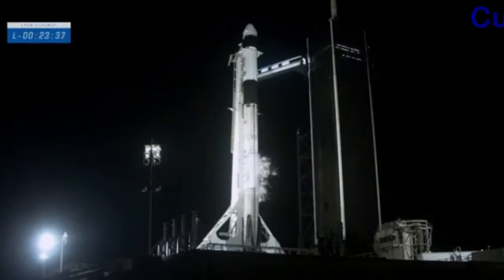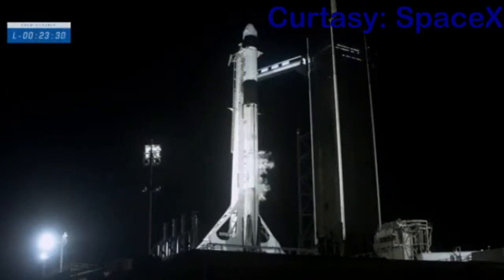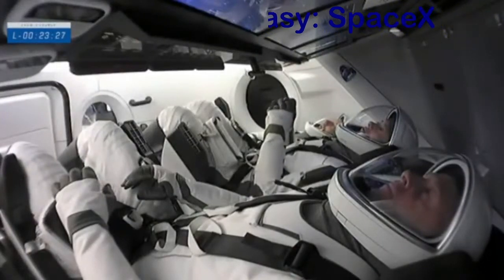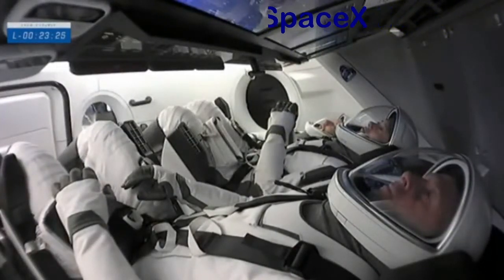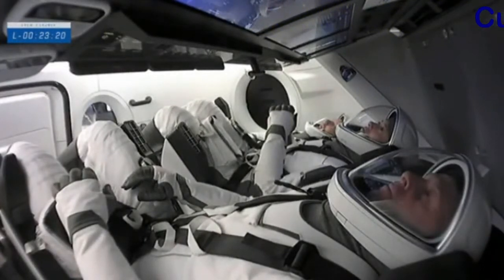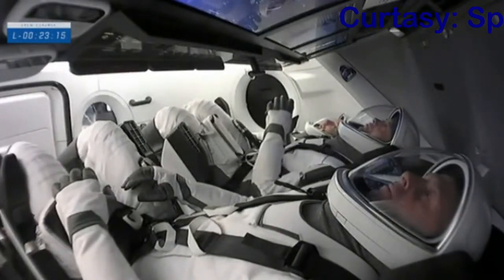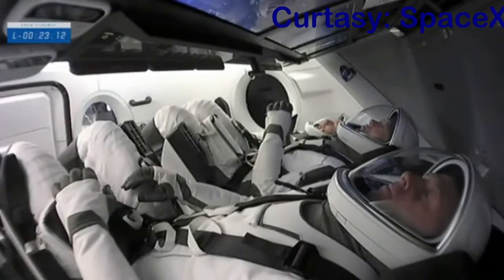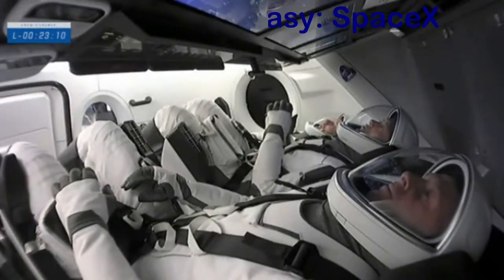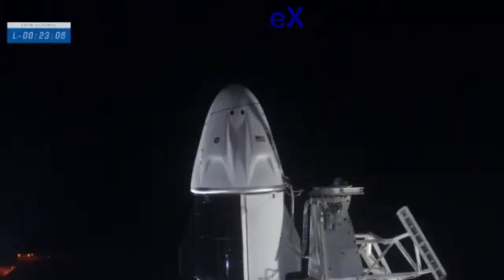Commander Shane Kimbrough, pilot Megan MacArthur, and mission specialists Thomas Pesquet and Aki Hoshide are strapped into their seats inside the Crew Dragon Endeavour on top. There's an inside view. We can see them live as the Falcon 9 rocket fueling operation is well underway now. The launch escape system is armed, and that means the Crew Dragon is prepared to launch itself away from the Falcon 9 rocket in case of an emergency on the pad or after liftoff. So far, operations look and sound as expected, and we are counting down to liftoff at 5:49 Eastern Time.